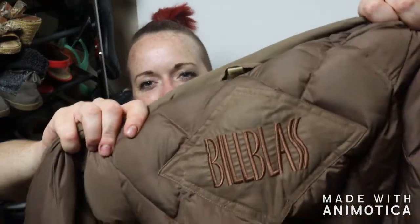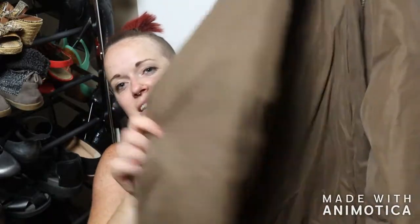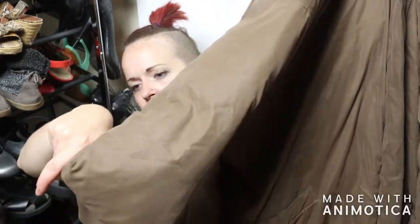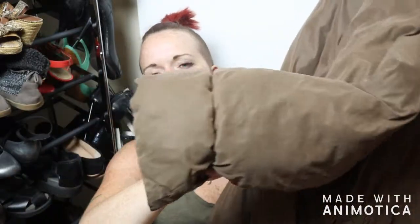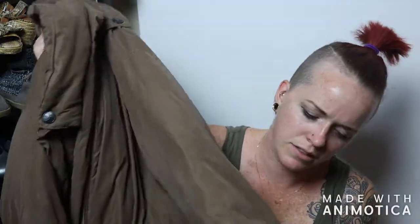This jacket, I don't know what I'm going to do with yet. So this is actually Bill Blass, which used to be like the bee's knees. I like this. It's like a huge puffer down coat. I think I need to run it through the washer. Like, spot clean it though. So it's this nice chocolate color, like mocha. Not quite dark like mocha. I don't know, but it's so poofy. And it's a full zip closure.